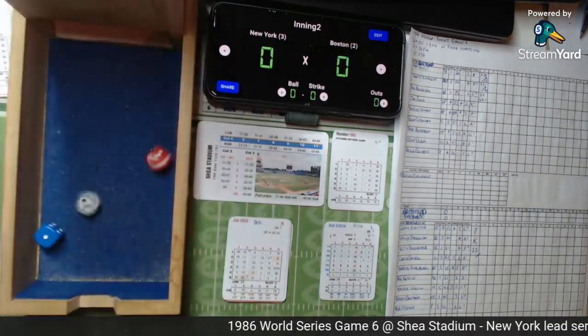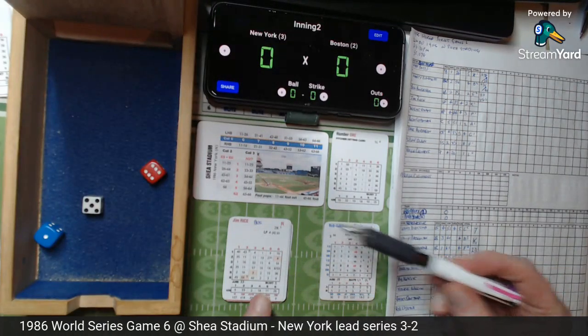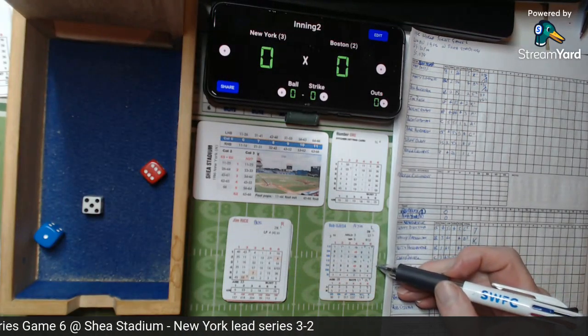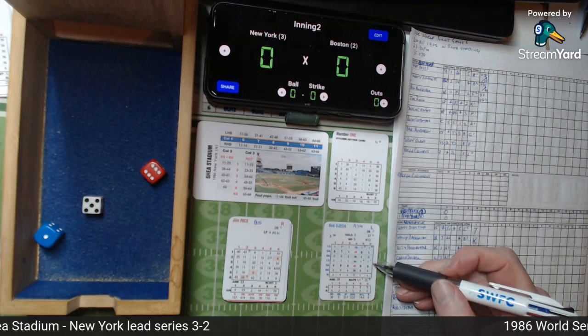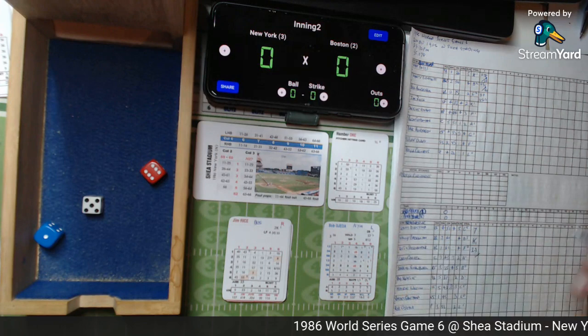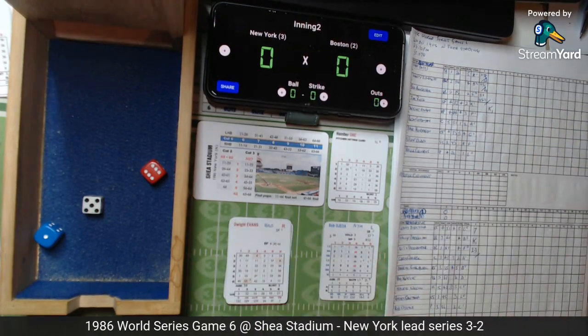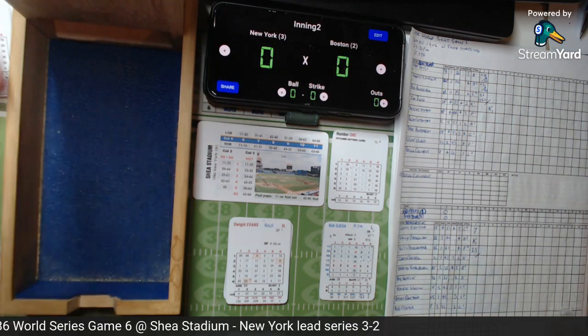So Jim Rice, 6'5" is a 36, 6'1", he is a right-handed batter. So it's a 1, which is a 37 on a 6. Strikes him out. First strikeout for Bobby Ojeda. Dwight Evans.